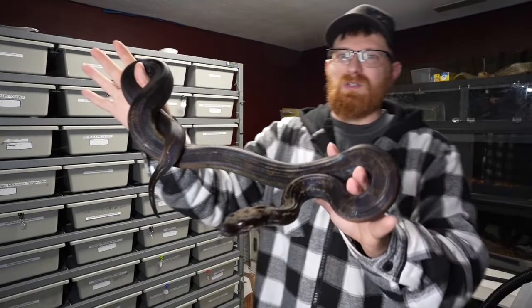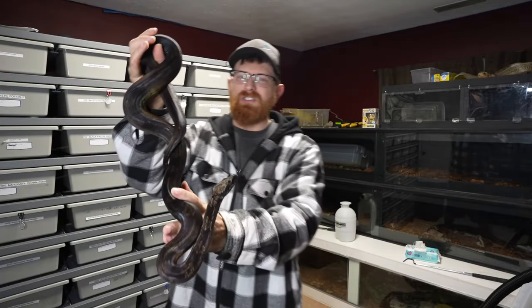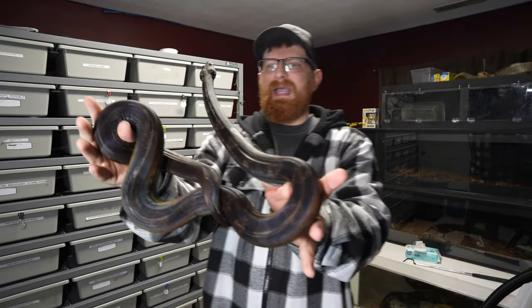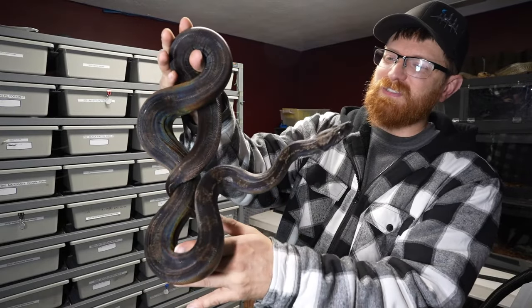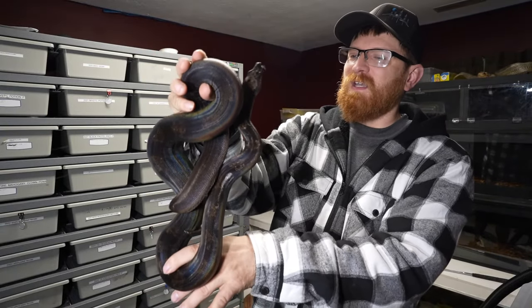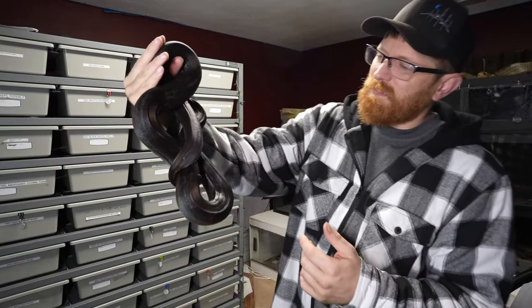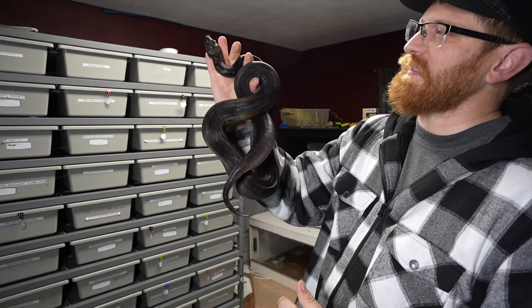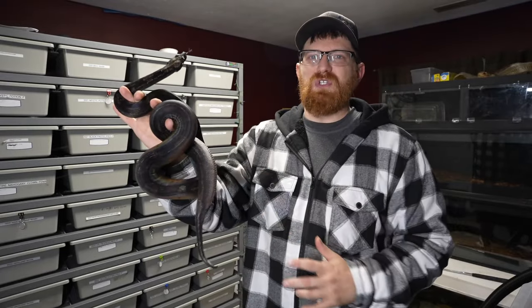So this is a gorgeous IMG Motley Hypo Jungle 100% het for snow boa from John Chosmer. And this girl is definitely getting darker and darker every single shed. When I first got her, she was dark-ish and you could see a lot of her patterns and a lot of the different stuff that was going on with her. But now that she has some age on her and a lot of sheds, she's almost all black.